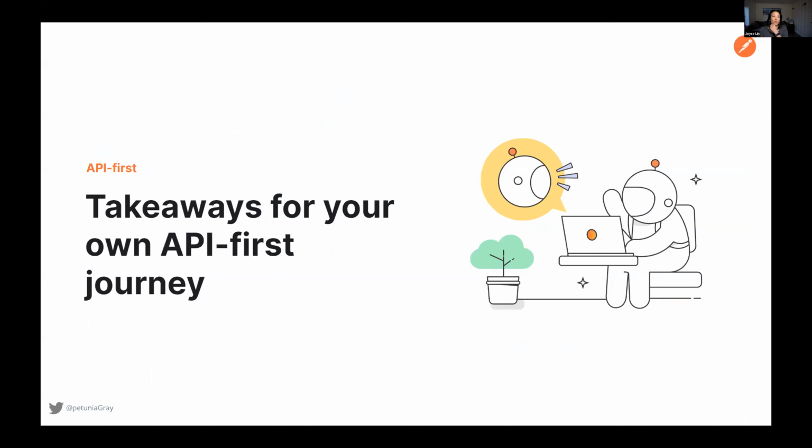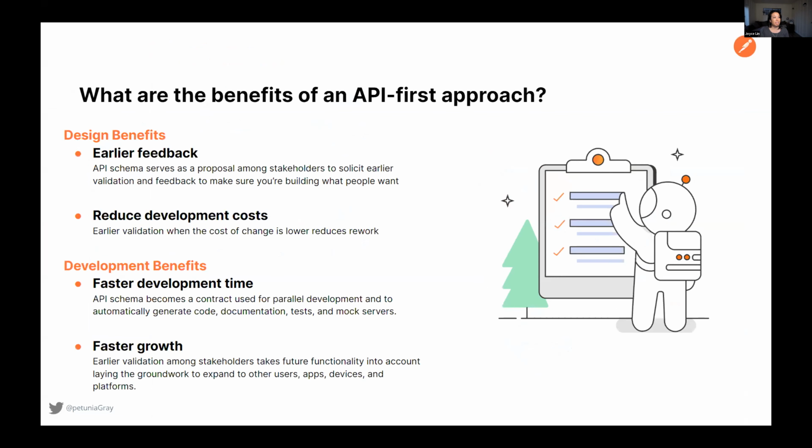All right. So what do we learn from all of this? These are takeaways that you might be thinking about in your own API first journey. We already talked briefly about the design benefits and the development benefits. The design benefits, I think, are primarily earlier feedback. Even the process of collecting that feedback and getting stakeholder buy-in makes you more likely to future-proof your API. And you're also reducing development costs because you're building things that people actually want.